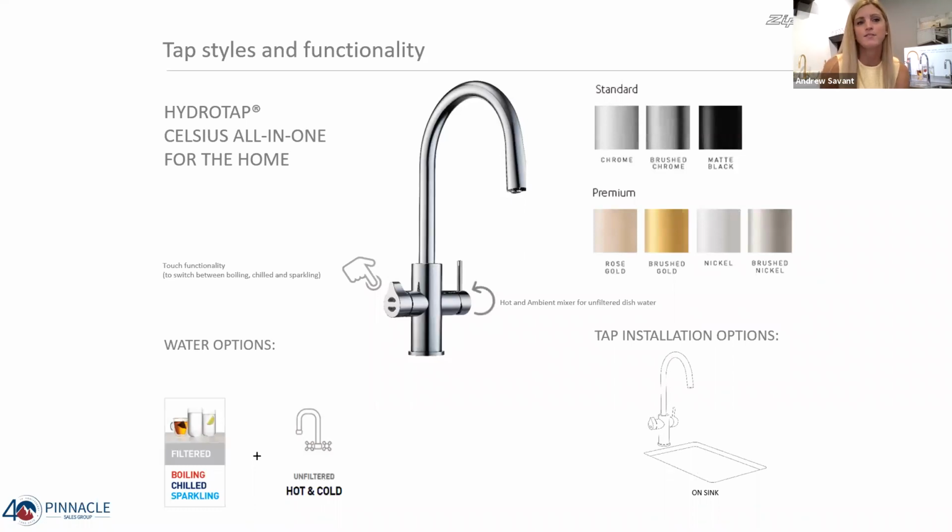And the last faucet they have is the Celsius all-in-one kitchen faucet for the home. As you see on the left-hand side, you have the same Zip Water functionality as the other cube and arc faucets, but on the right side, you have a kitchen faucet handle for hot and ambient or room temperature water. This system is only available with the boiling, chilled, and sparkling water option. And do note that on the left side, it's filtered. You have that built-in 0.2 micron filter in the base unit, but on the right side, you don't have a filter. So it's important to add an Everpure residential water system to that side so you can have a pure filtered water experience on your kitchen sink.